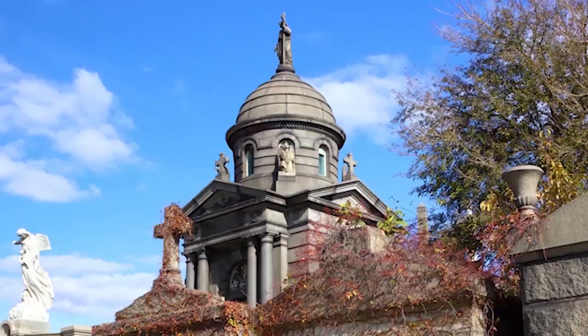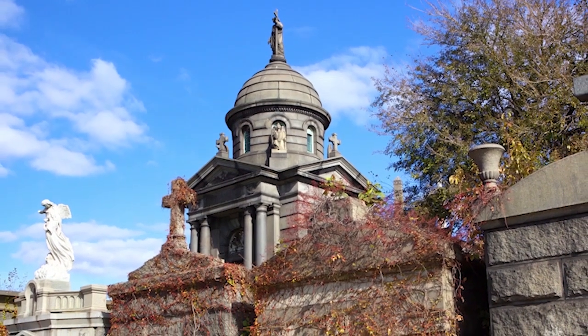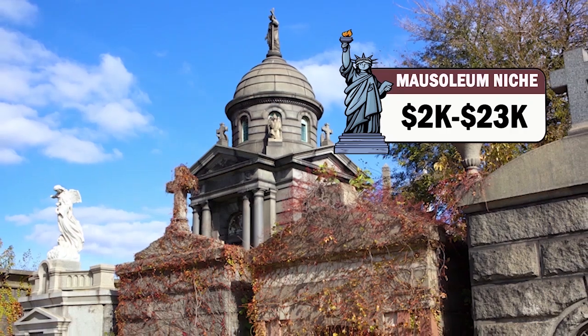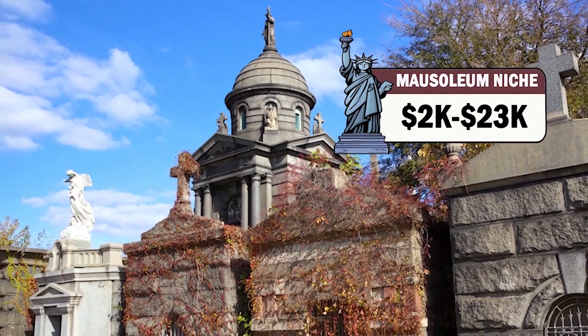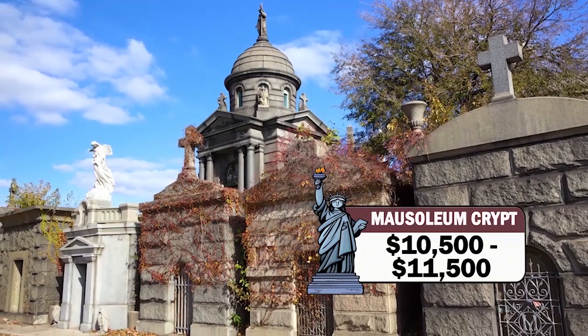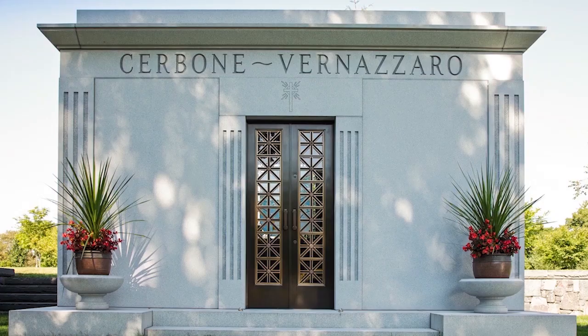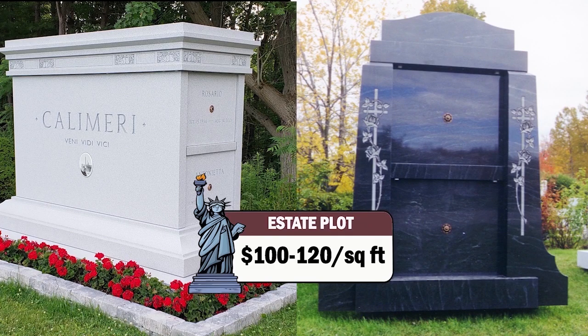St. Calixtus Chapel Mausoleum is a public mausoleum where the cost of a niche space ranges from about $2,000 to $23,000. The cost of a single crypt space ranges from about $10,500 to $11,500. The cost of an estate plot for your own family mausoleum at Calvary Cemetery is priced between about $100 and $120 per square foot.